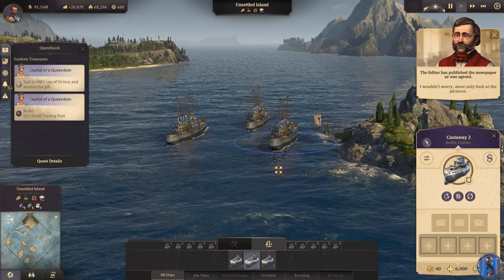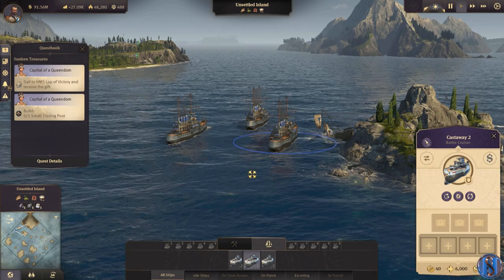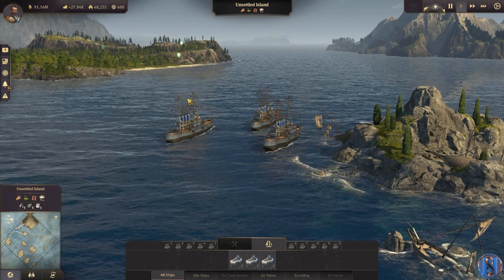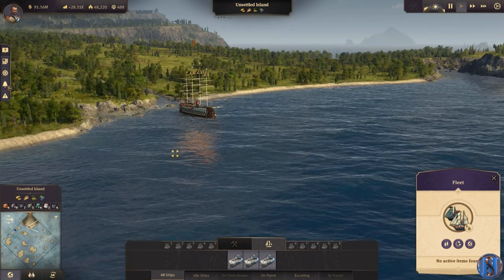And potentially we've got a little bit of muscle. If there's any problems, we'll be able to handle them. So let's not waste any time. Let's head on over and talk to the Queen about our stuff.